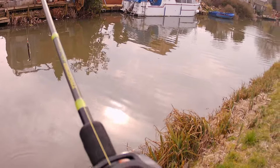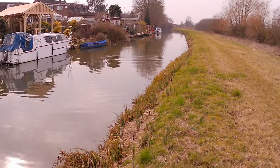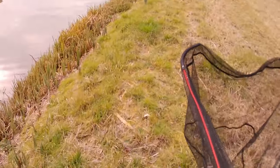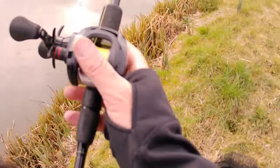What the heck was that? I don't know if you saw that. There's something down there. Let's go slightly closer. See if we can get him back on.